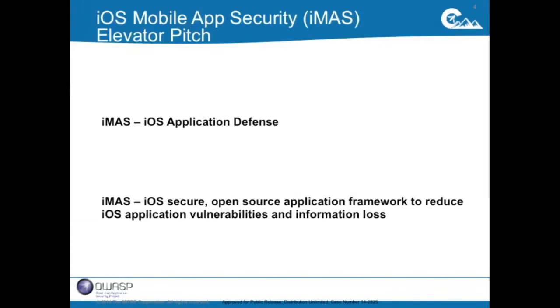If the elevator ride was a little bit longer, we're researching iOS security and we're providing an open source framework to really reduce vulnerability information loss. That's kind of the takeaway. And this research is paid for internally by MITRE. MITRE has an internal research program, and folks kind of bid for this. This is our third year getting funding for this project. Our open source activities have really helped keep this funded. Each year we're getting deeper and deeper into iOS security, and that's what we'll talk to you a little bit about.